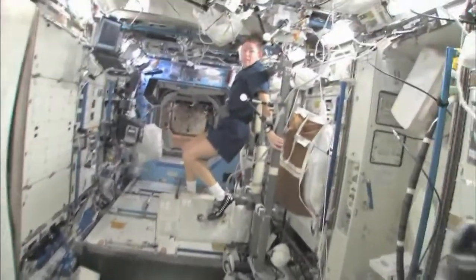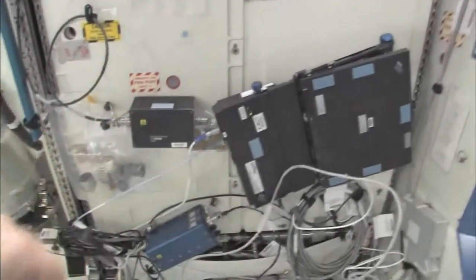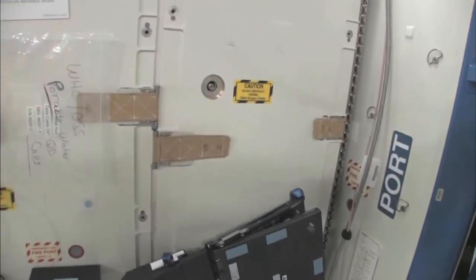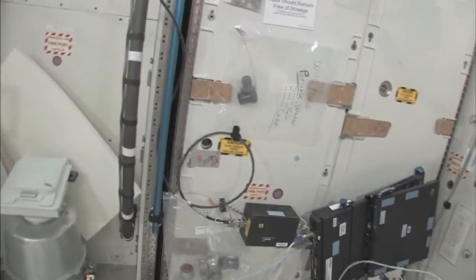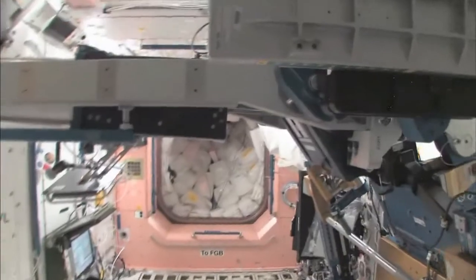So now we're going into the Destiny Laboratory, headed aft on the space station. And there's my crewmate, Sandy Magnus. She's getting her exercise in for today. This rack is the oxygen generation system, and we have a few too many things on this rack, and we're in the middle of cleaning it off. You can see we're making oxygen, and when we make oxygen, we're breaking down water into hydrogen and oxygen, and the oxygen comes right out here. The water we're using either comes from the condensate from the air conditioning system, the water that's in the air, or urine. So this is a really neat regenerative life support system. And now we're going to go back into one of the first modules, Node 1, which is also called Unity.